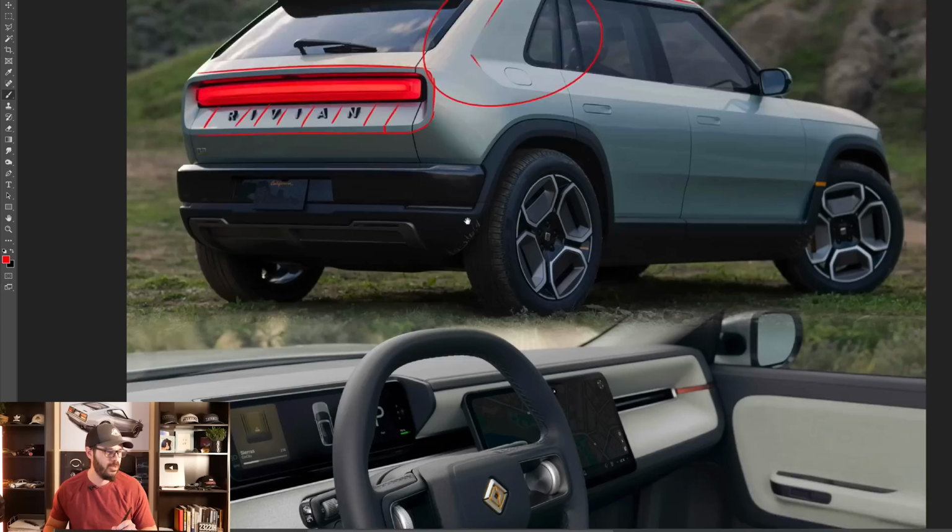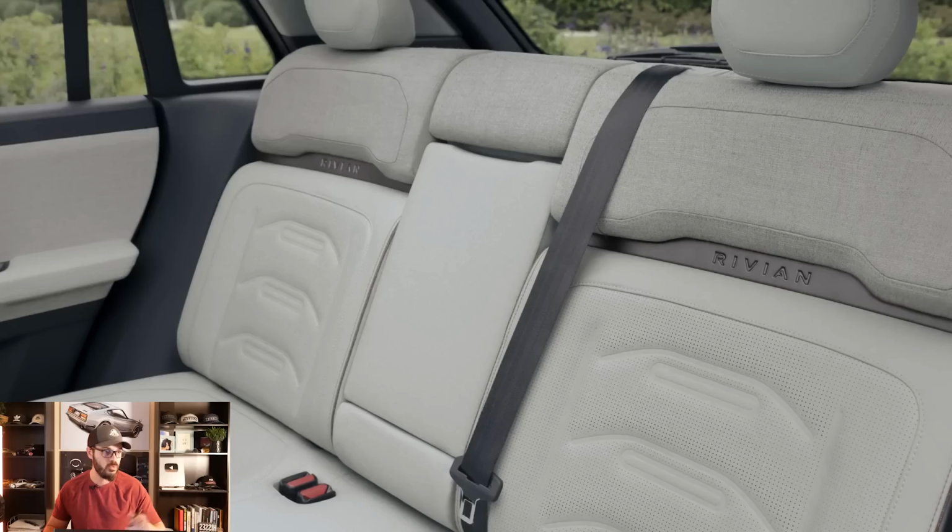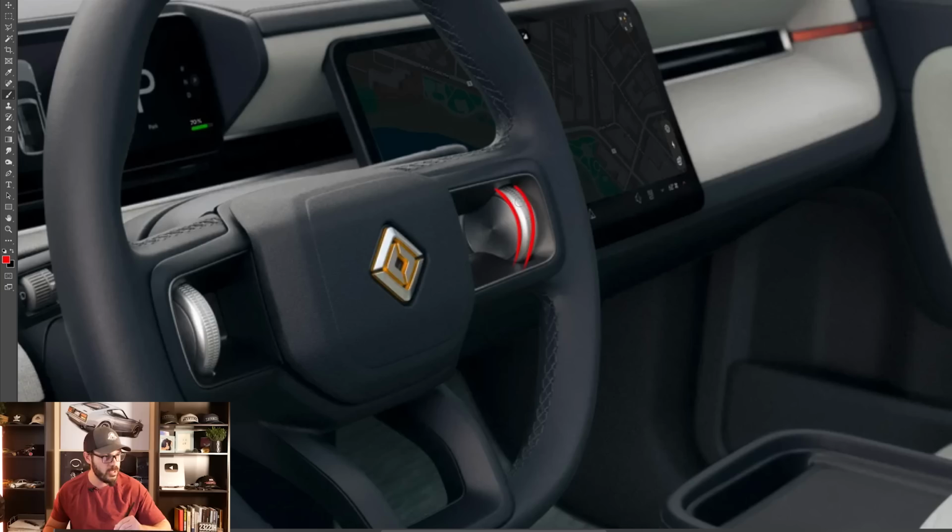So here is the interior. And as I said, it's still a very simplistic, very minimalistic interior. But if I were to pick between this interior and the Tesla interior, I would go for this one every single time. And look at how cool this integration is of these scroll wheels. You can see the entire wheels just sitting inside of the steering wheel. I think I've never seen an integration like this.